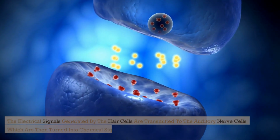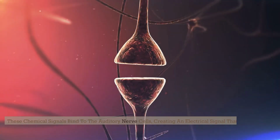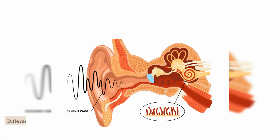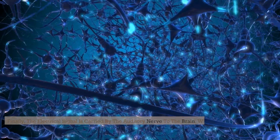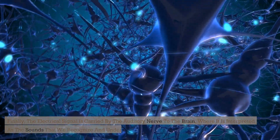into chemical signals. These chemical signals bind to the auditory nerve cells, creating an electrical signal that travels along the auditory nerve to the brain. Different hair cells respond to different frequencies of sound. Finally, the electrical signal is carried by the auditory nerve to the brain, where it is interpreted as the sounds that we recognize and understand.